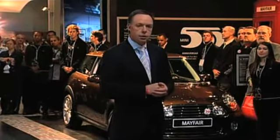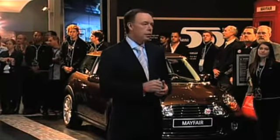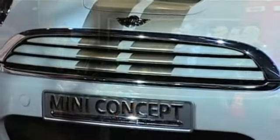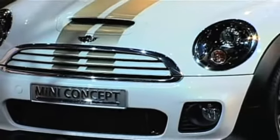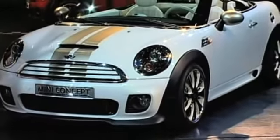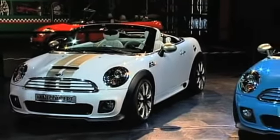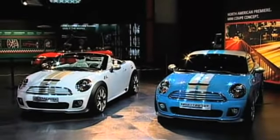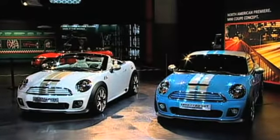At Frankfurt, just 2 months ago, we showed 2 other concept cars, the concept cars that you see behind me here. So we have a Mini Coupe and a Mini Roadster. And we've also said that these are not just concept cars. These will be the 5th and the 6th models within the Mini brand.